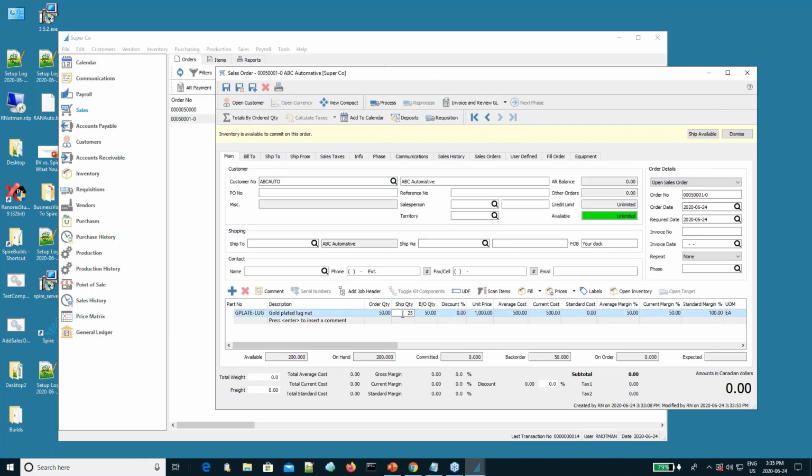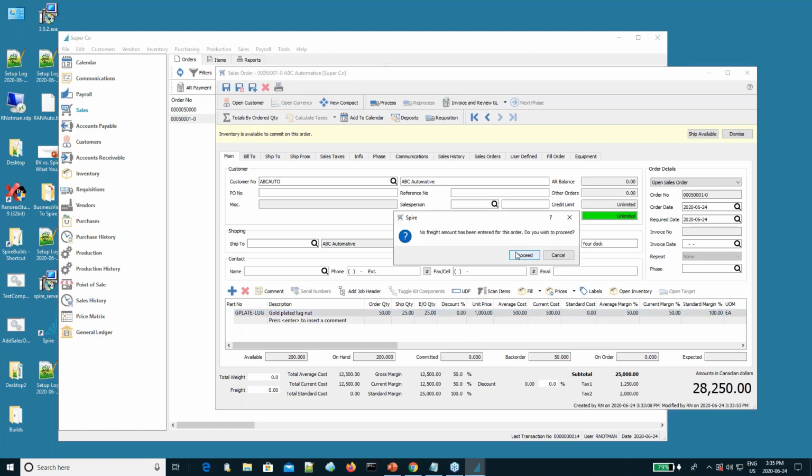And two, I turned on backorder suffixing. So instead of that order number being 50,001, it's 50,001-0 currently. Let's invoice. And I'm warned about freight because I turned that on. So let's make sure that I've got a freight amount. That's a big order, so let's make the freight substantial, and let's invoice.